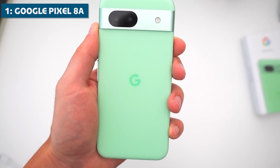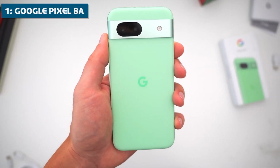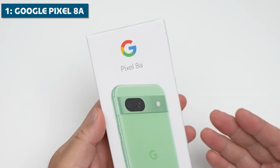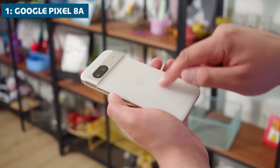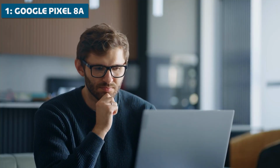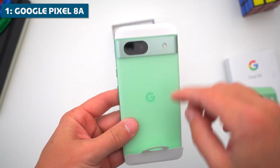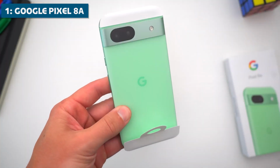And now, the moment you've all been waiting for. The number 1 spot on our list of the best compact phones for 2025 goes to the Google Pixel 8a. Now, some of you might be thinking, wait, what? How can a mid-range phone beat out all those flagships? Well, hear me out because I'm about to blow your mind.